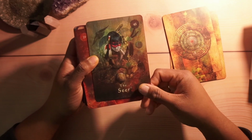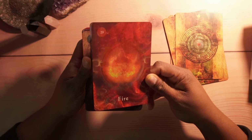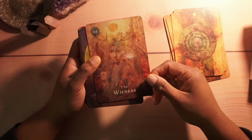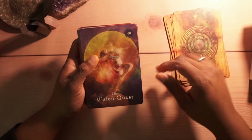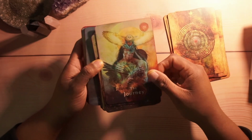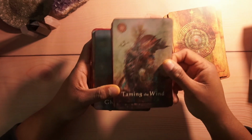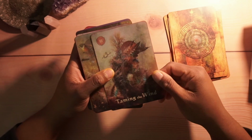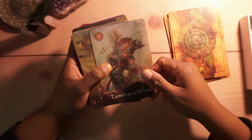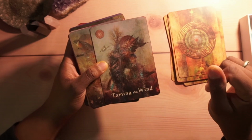I really like that. The seer, the fire, and they are numbered. Each card is numbered. The drum, like, what does the drum mean? Vision quest. I know what this means. It's just some of them I can connect to, some of them I can't. I'm like, what does that mean? So I always have to refer to the book, which is fine, but it's really hard. You know how that box is. You have to really get into it because it's a box within a box and then within this box. Like, how many boxes do I need for this? So I just usually keep the deck out and keep the box on the side.